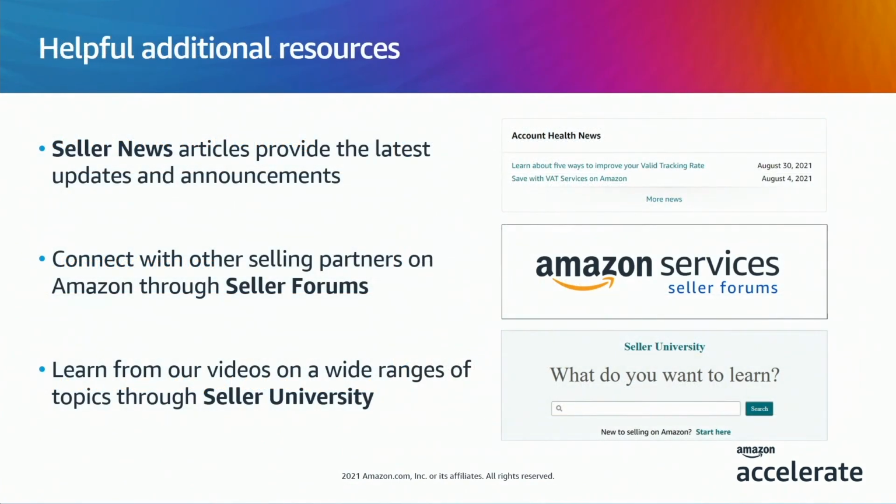Be sure to continue your learning and leverage additional resources for account health information. Read seller news articles for the latest updates and announcements. Account health-related news is located at the bottom of your account health page. Reach out to other selling partners and Amazonians through our seller forums. Review questions posted by the seller community and join in on the conversations most relevant to you. We encourage you to take time to educate yourself through Seller University. Here you'll find everything from educational videos to detailed walkthroughs on getting started with Fulfillment by Amazon.